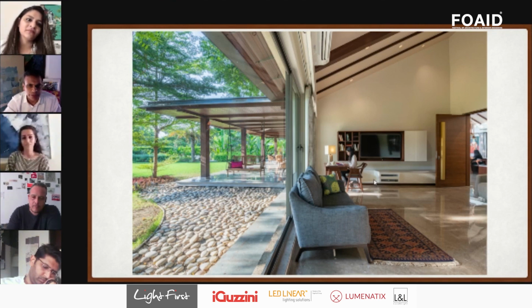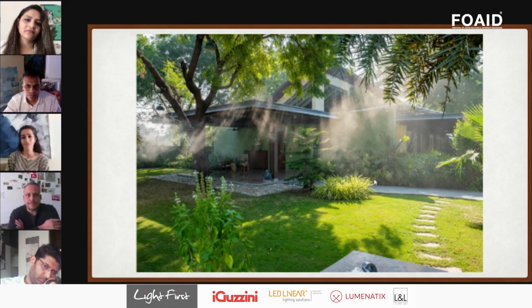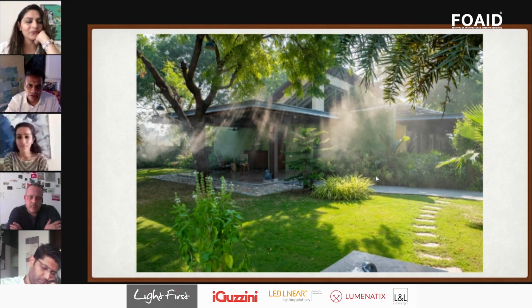Next one, please. So the same house you can again see in the morning, the way the light filters, and you see those light rays. This picture brought me childhood memories of when we would go to some village, where the roof is leaking and the light penetrates from inside with this kind of rays of light. It gives you that feeling of light filtering through the surrounding green, and how beautiful it looks. Yeah, next one, please.